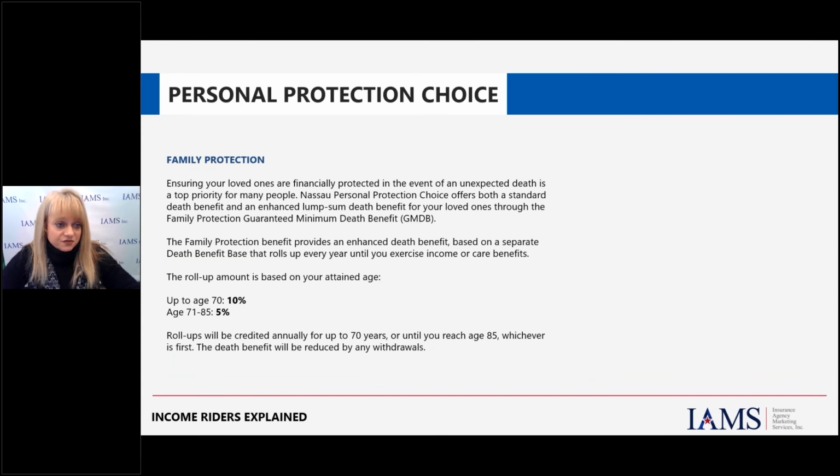And then it also has the family protection on it. A lot of clients are concerned about financially protecting their loved ones in the event of an unexpected death. The family protection benefit provides an enhanced death benefit based on a separate death benefit base that rolls up every year until you exercise income or care benefits. The roll-up amount is based on your attained age. So the death benefit is going to roll up 10% each year until you are age 70 or until you turn on income. And it's going to increase 5% if you are 71 to 85. Roll-ups will be credited annually for up to 70 years or until you reach 85, whichever is first. And the death benefit will be reduced by any withdrawals.